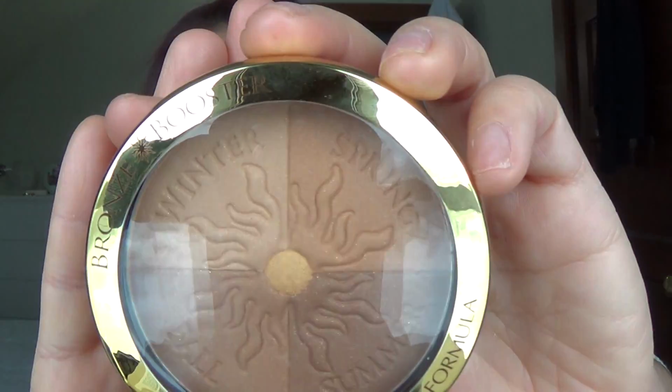And then for bronzer, I'm not sure if I ever showed this in a haul. I got this a while ago, and I think it's just one of those things that I picked up on the spur of the moment, and it didn't really fall within a haul video, so I just ended up opening it and sticking it in my makeup collection, or, you know, I hate that word, but you know what I mean. And it's the Physicians Formula Bronze Booster, and this is the Glow Boosting Season to Season bronzer, in the shade Medium to Dark, and it looks like this.